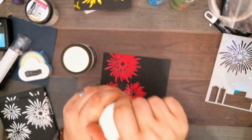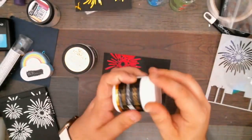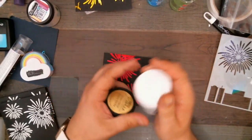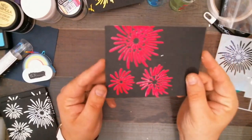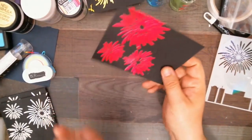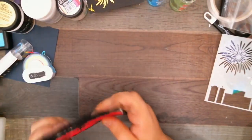So this is what the transfer gel looks like. It's like a paste. Oh, speaking of paste, the media paste and the gesso are now back in stock. Oh, and so is the glitter glue. I just love the way it's raised up. It's just really, really cool. Okay, so that's what those ones look like.